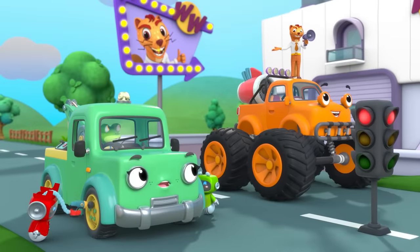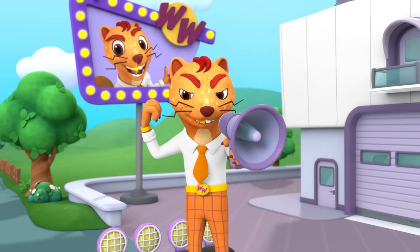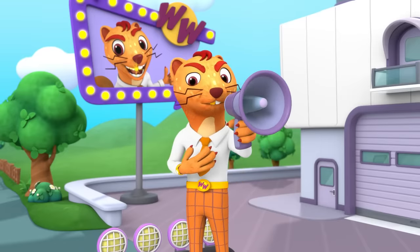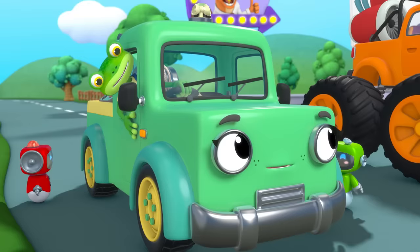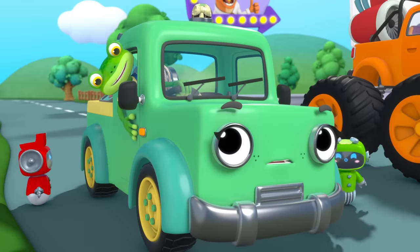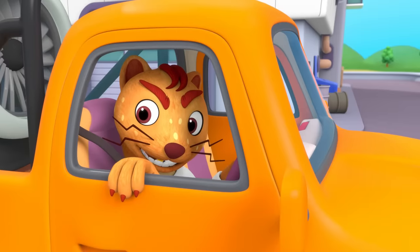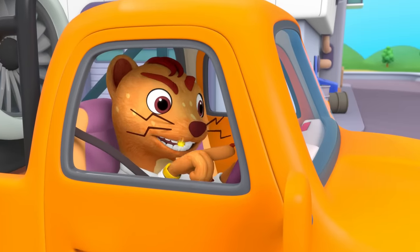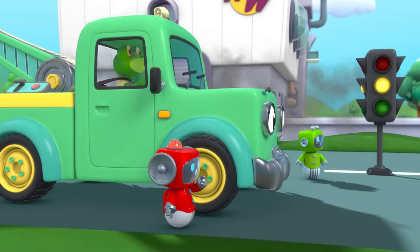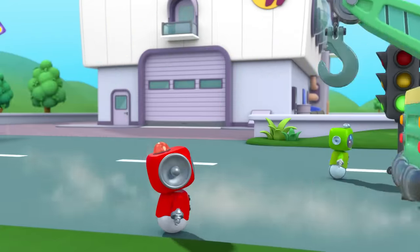Welcome to the big race, where I, Wilbur D. Weasel, will prove I'm the fastest mechanic in town! In my turbo-powered monster truck! It's okay, Tilly. We don't need a turbo engine to win. You've never let me down. Right, Gecko. The race starts when the light turns green. Ready? Steady? Go! Go, go, Tilly Tow Truck!